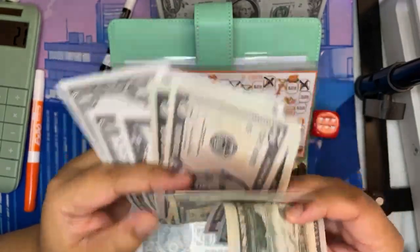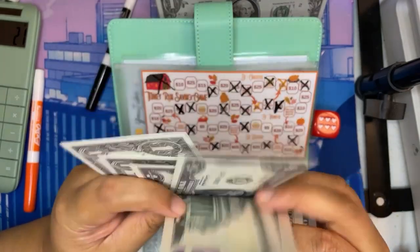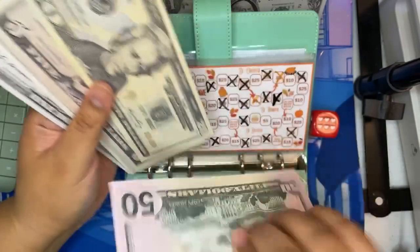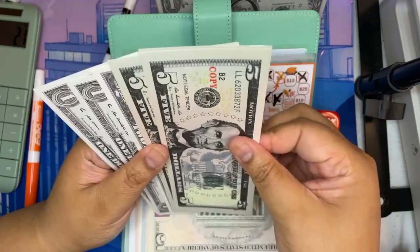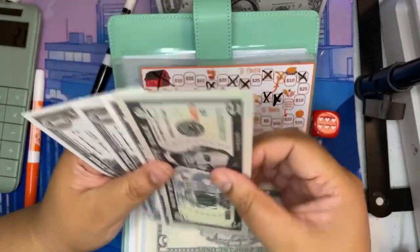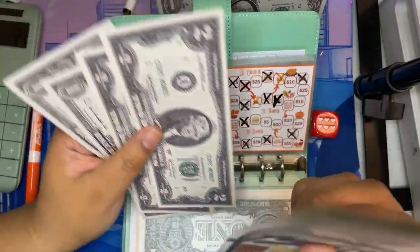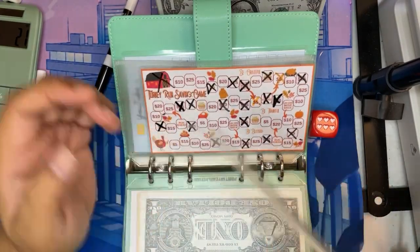Is this all fixed? 10, 10, 5, 5, 5, 5, 5, 5. Okay, so the final total in the Turkey Run game is 100, 50, 70, 85, 90, 95, $106. So $206, guys. That's a pretty good amount from this game.